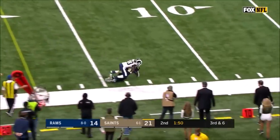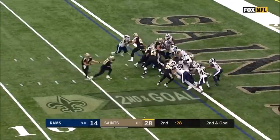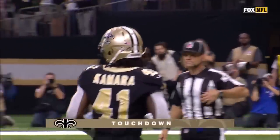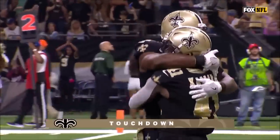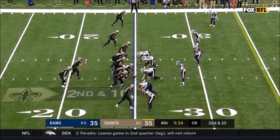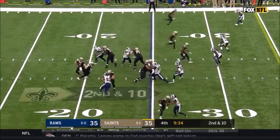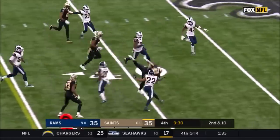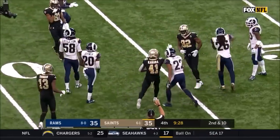Pass is to Kamara. What a throw. They've added one. They've added another. Kamara's got his second rush. His third touchdown of the half. Seamlessly. That was his seventh snap from scrimmage on offense. Here's Kamara with a hurdle and a first down at the 41.